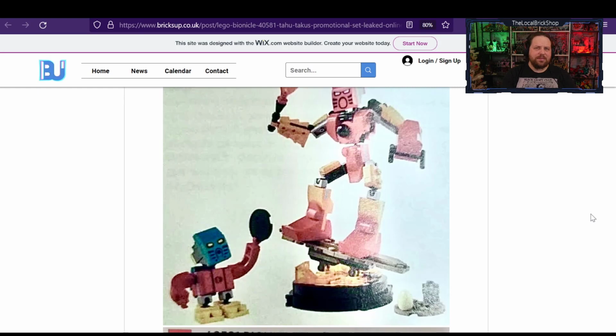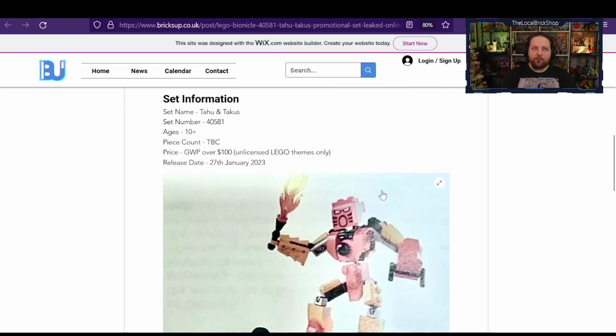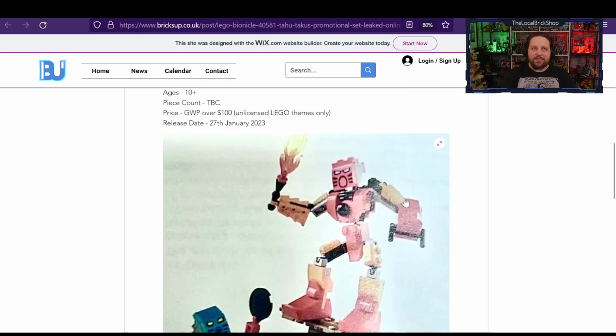rather than using Bionicle pieces, which is an interesting choice. I'm guessing they just don't have the pieces available anymore, and this would also suggest that they're not going to release a new Bionicle line, at least not as traditional Bionicles. But time will tell. Not a lot of info as to exactly when it's going to be released. This is saying 27th of January. We'll see if it's accurate or not.